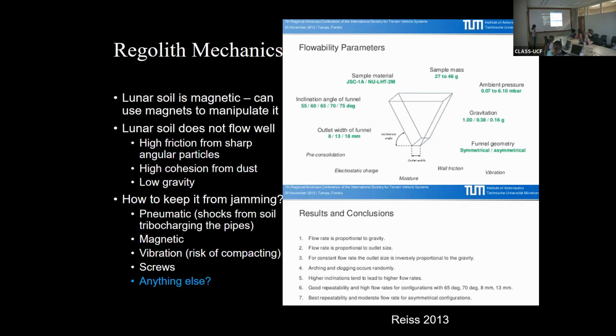That's cool. What was the asymmetrical configuration? So like this would be symmetric, and then I guess if you had like this one more inclined than that one. Okay.